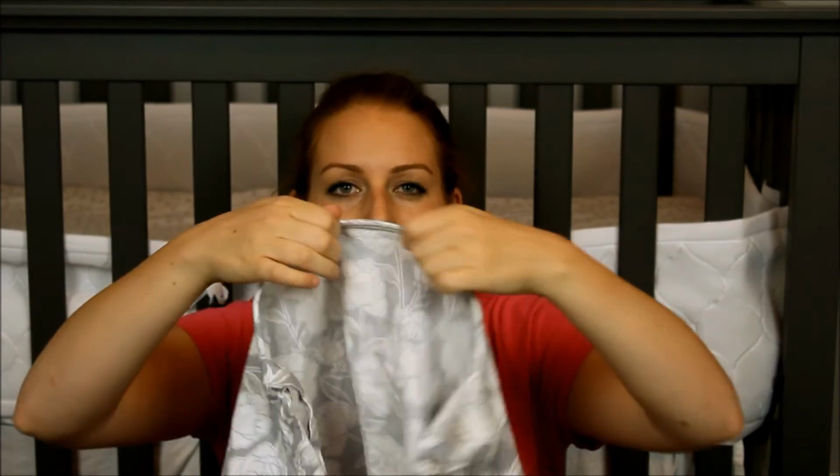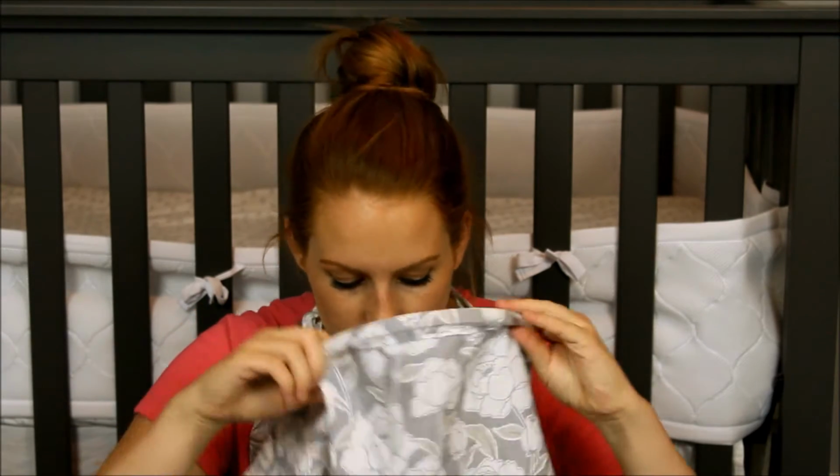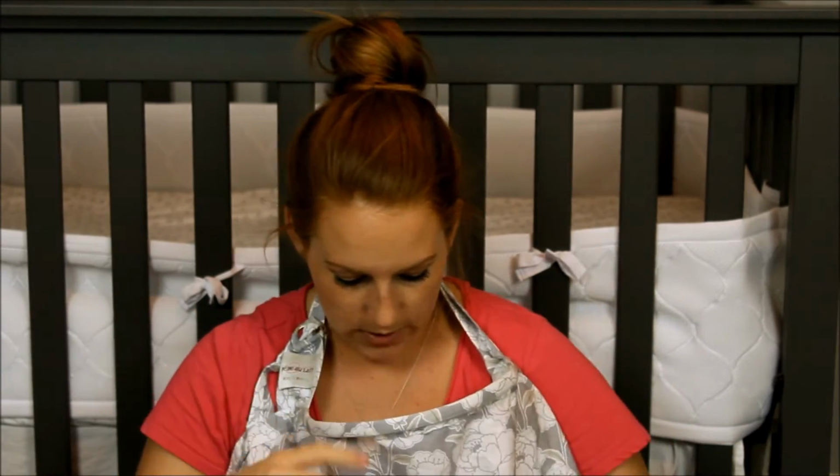But right now, this one is my all-time favorite because this ring right here is made of wire. So it stays open, so I can put it around me here. And when I go like this, you can see that it has the rim here. So I don't have to move it or anything.